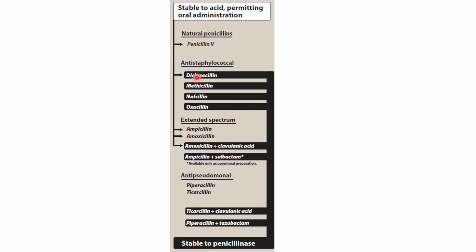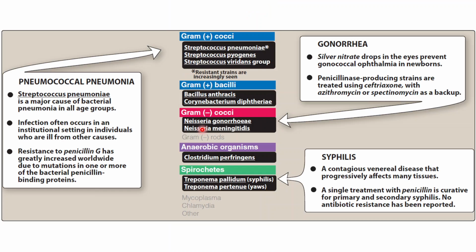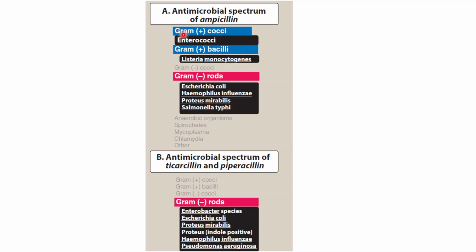And then there are the extended spectrum antibiotics, ampicillin and amoxicillin, and these are also effective orally, so they are stable to acid. Natural penicillins, like penicillin G, are not stable to acid, so it's only injectable. Ampicillin and amoxicillin are effective orally and are extended spectrum antibiotics. Extended spectrum means that they additionally cover enterococci, which are also gram-positive, and Listeria monocytogenes.